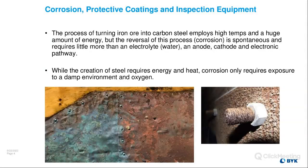To touch on that, you're turning iron ore into carbon steel by employing very high temps and a huge amount of energy. But on the flip side, the process of corrosion is very spontaneous, and it doesn't require much more than an electrolyte, an anode, a cathode, and a pathway. All four of those items do have to be in place for corrosion to occur. But in today's day and age, it's not really hard to find an environment that provides the opportunity for corrosion. A little bit of a damp environment, oxygen, and away you go.